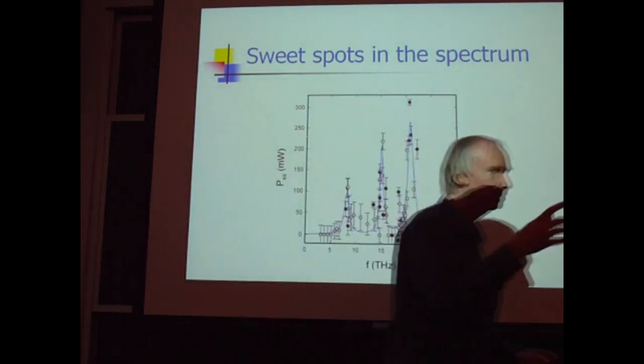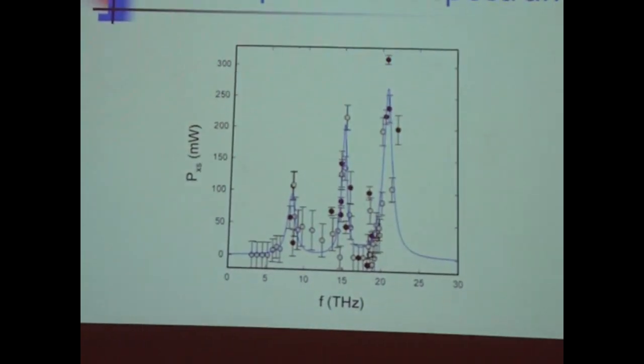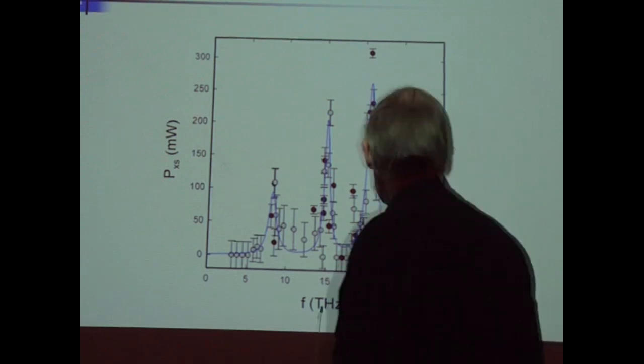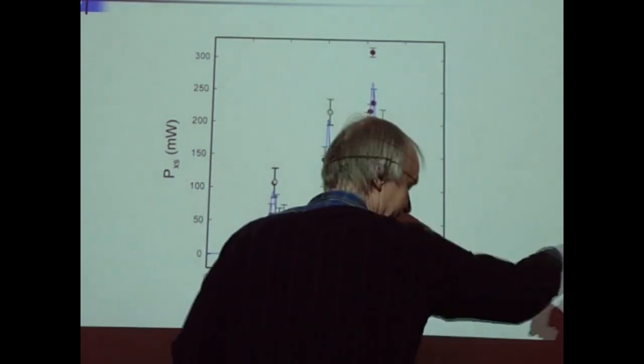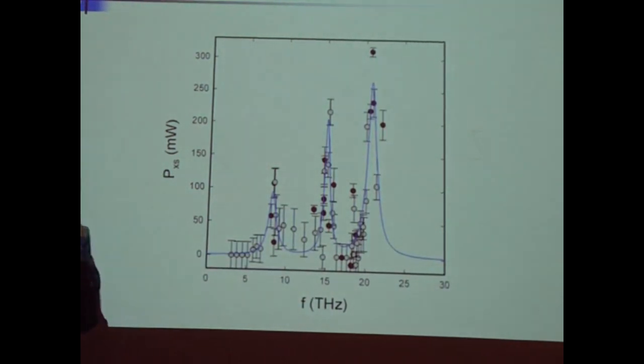I have a question. Where does this frequency range sit relative to the IR? Infrared, at least from my perspective, is kind of like over across the hallway.